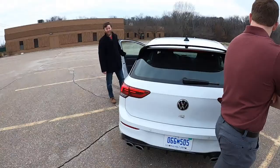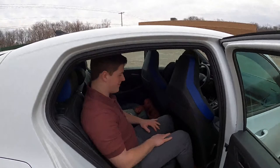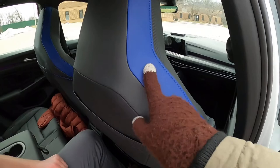Look how much space I have in the back. Headroom, knee room. Are you pretty comfortable? Yes, very. Nathan's 5'10". Good amount of room. Not quite as much as in the Civic Si, but still pretty good. And look how beautiful this blue is back here. I love that. Very striking.